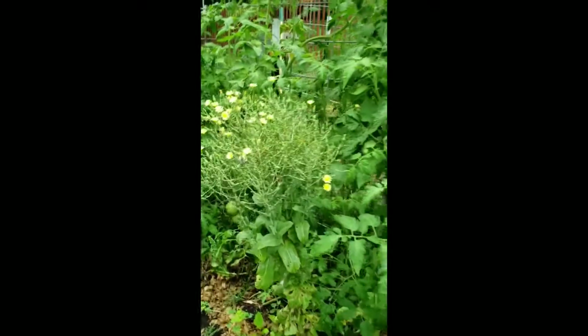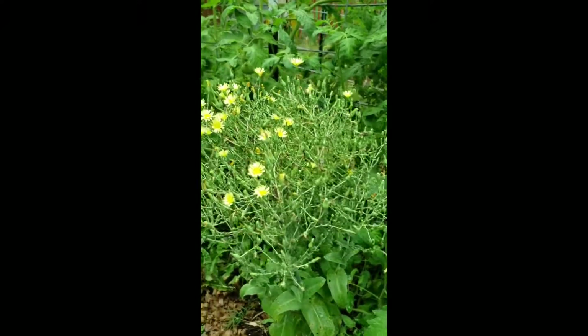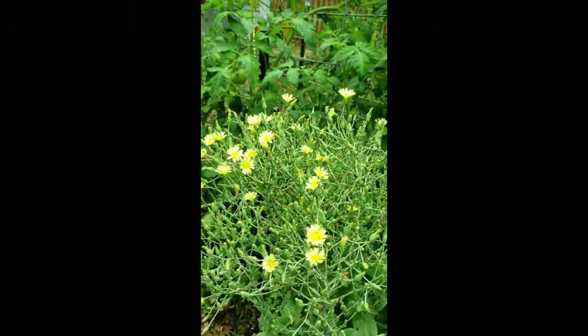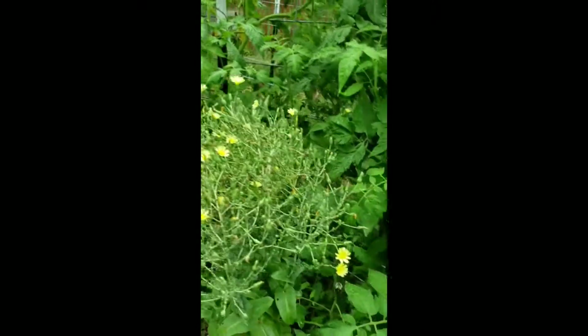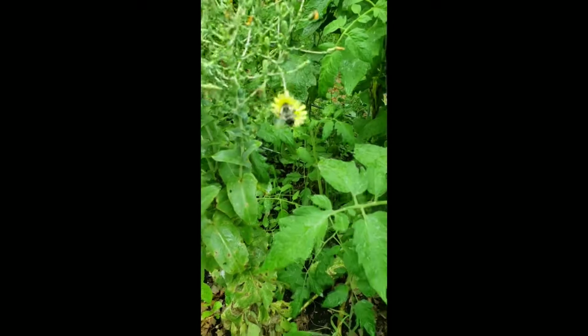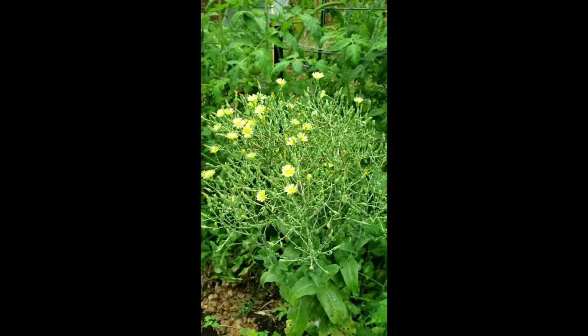And there's another one there, and look at the bees on there. We don't have a lot of honeybees. I have a beehive and no honeybees, but we do have a lot of the bumblebees. And the bumblebees just love this garden, and the butterflies. So those are my pollinators. The bumblebee.